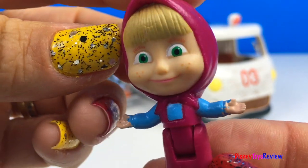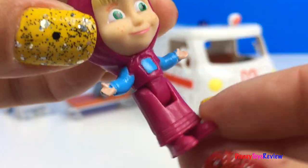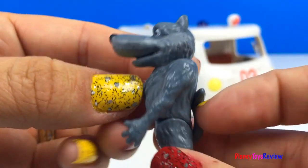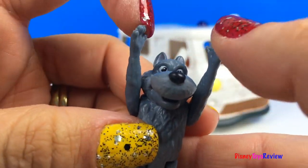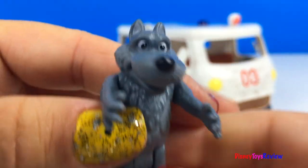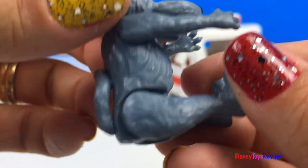Let's get a closer look at Masha. She's so cute. Her legs bend so that she could sit down. And she's so fun. We also have two wolves. This one raises his arms and lowers them. He can be like, roar, or peek-a-boo. So fun. And look, he can sit down too.